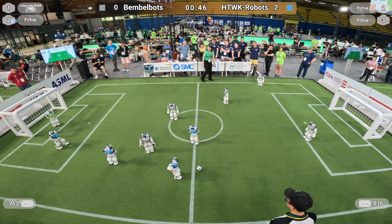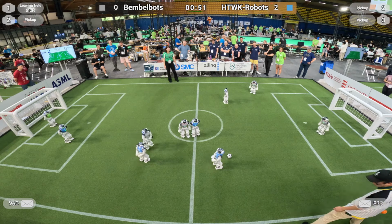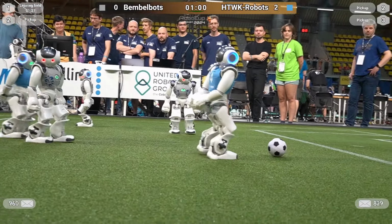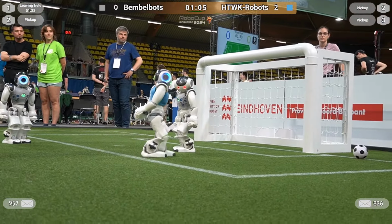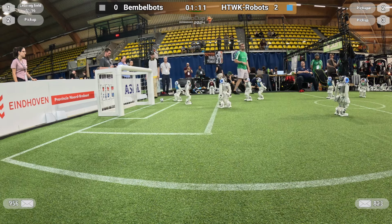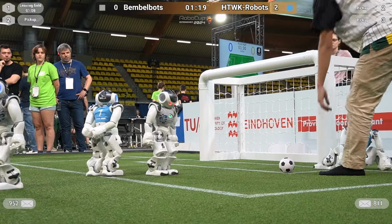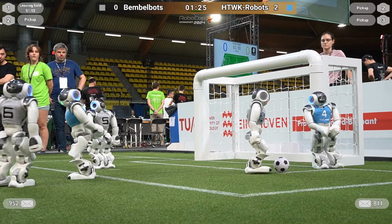7 supporting the striker of the blue team. Now open field for the HTWK robots here in blue. Only the good defense from the defender here. The goalkeeper is out due to leaving the field, and the robot is leaving the field. So the Bembelbots now have the free kick-in.